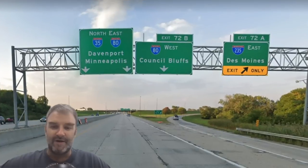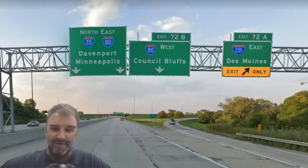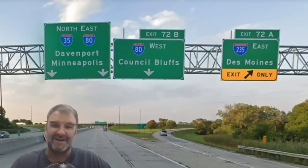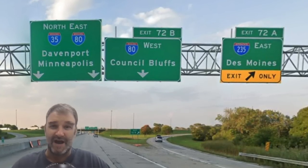Here in Des Moines, we get another West Council Bluffs. No, that should be Omaha. And Davenport, Minneapolis. Probably should go ahead and go with Chicago for 80, but I understand why they would do Davenport. Quad Cities, I guess, are worth signing. And of course, Iowa is going to sign the largest Iowa one.